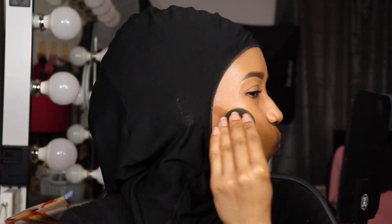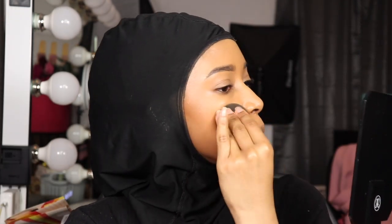At least for my face shape and where my cheekbones are. And I try to blend upwards. Okay, so then we're gonna take the regular Too Faced Born This Way and Butterscotch. Oh, I forgot shades. This was in Chai, the cream contour, and this one is in Butterscotch that I'm putting under my eyes right now.